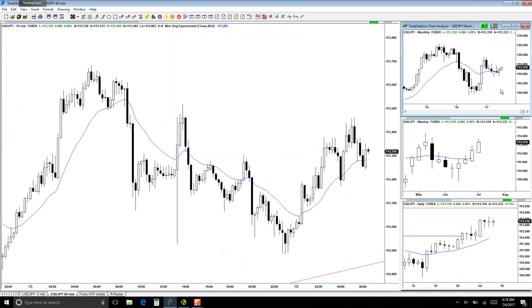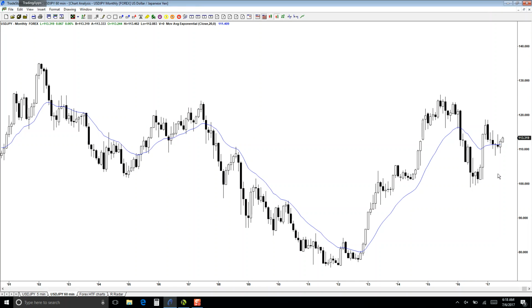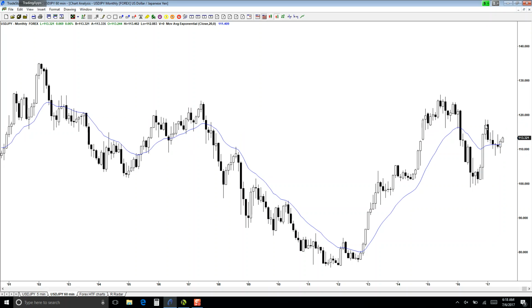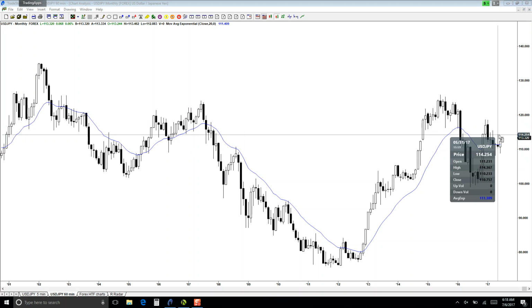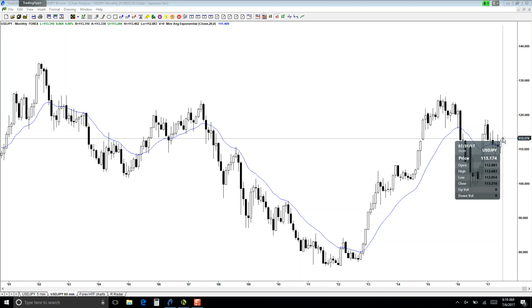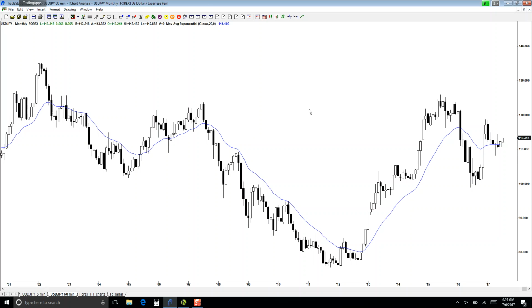For a while, I have been saying that I think we will test up to this high, and I still do. Here's that lower high I was mentioning right here. So I think we'll get above it. This is the monthly chart, and really you can see this rally is due to the stop entry buy triggering.